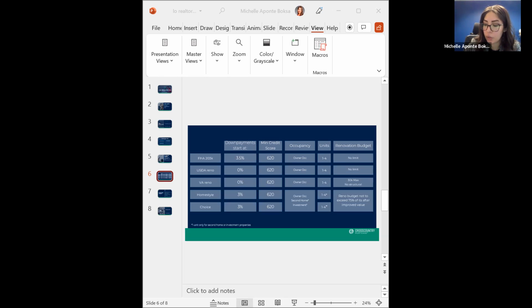And then the way it works with the draws is that the check will be written out to the buyer and their contractor post-closing. So whenever the renovations do begin, the buyer will sign over the check to their contractor to have the work completed, because it does require 2 endorsements to cash those draws.